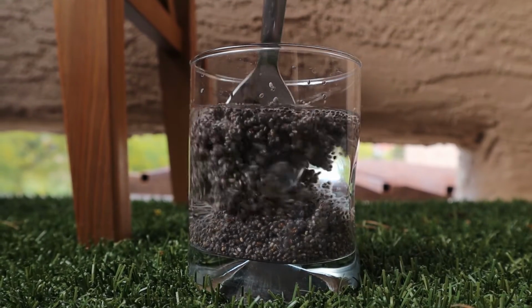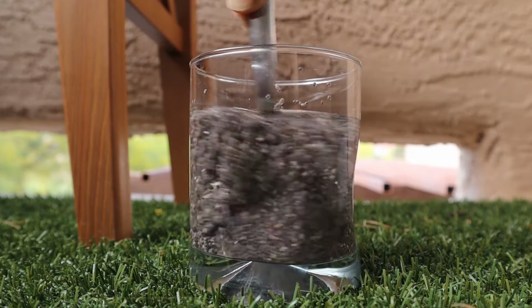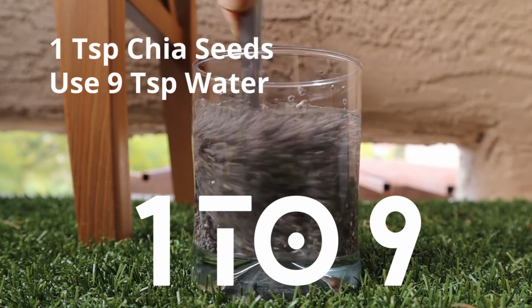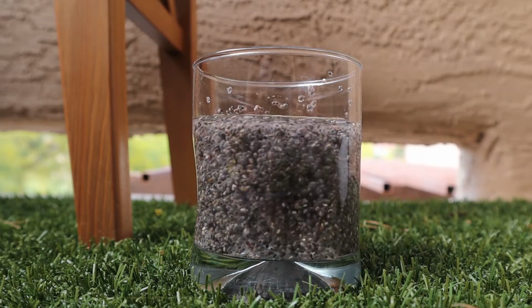But you shouldn't worry, since I got a quick hack and a fix for you. This is what you need to do. Simply soak them in water before eating them. Wait about 5 to 10 minutes and you should be good to go. The ratio should be 1 to 9. So if you have 1 teaspoon of chia seeds, soak them in 9 teaspoons of water. You can also soak them in smoothies, pudding, and soups too.